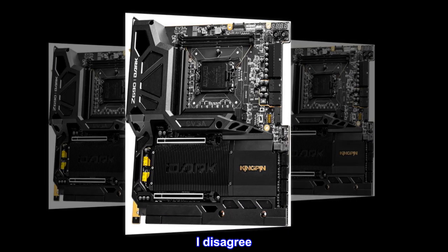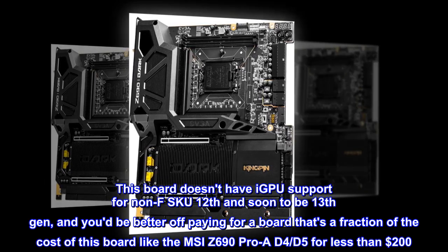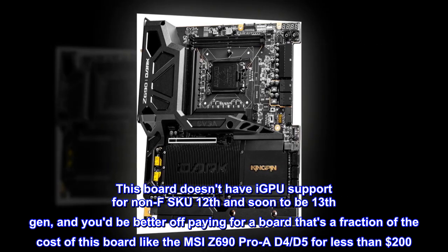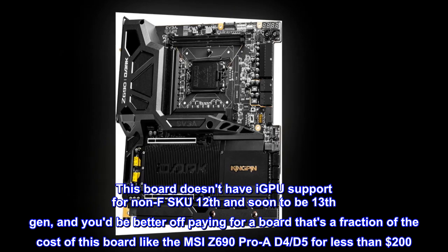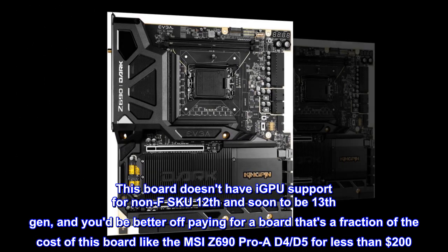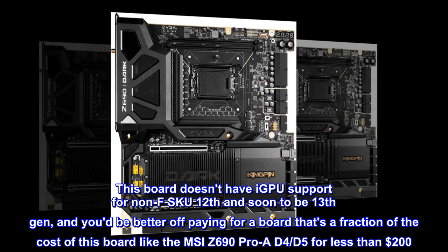I disagree. This board doesn't have iGPU support for non-F SKU 12th and soon to be 13th gen, and you'd be better off paying for a board that's a fraction of the cost of this board, like the MSI Z690 Pro-A D4, D5, for less than $200.